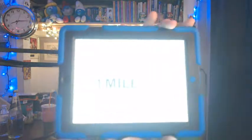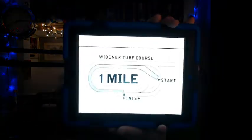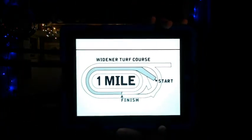2 races here. We have a field of 12 horses entered, but we're going to go over this quickly. The 3-horse main track only, the 5-horse main track only, the 7-horse main track only, the 12-horse main track only. So we'll be down to a field of, I think, 8 horses now, going 1,600 meters, or the distance of 1 mile on the Widener turf course.